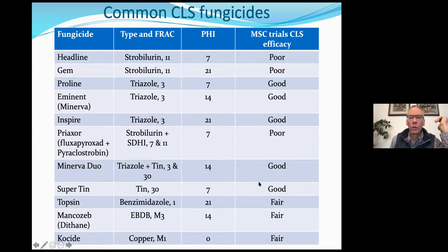The Minervo Duo and Superten are working well. And then these old standbys, they just work fair. Like I said, again, these maybe are 60% effective by themselves on Cercospora. So that's kind of interesting in terms of the efficacy, these trials that Michigan puts out.